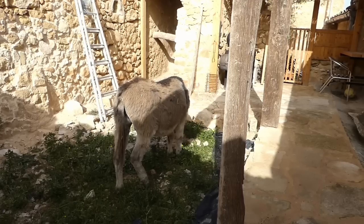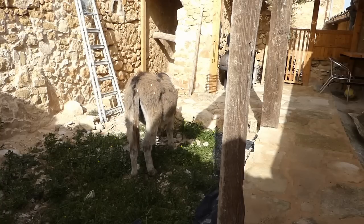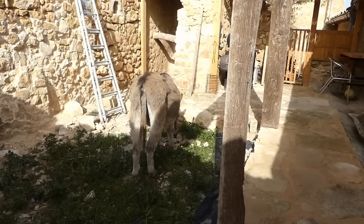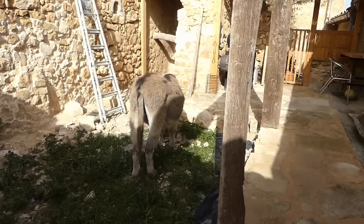In the meantime, Donkey's doing a grand job of getting the weeds down in the courtyard. It's much easier than trimming it. Just let him eat them all. Fabulous. We'll leave him to it for a bit.